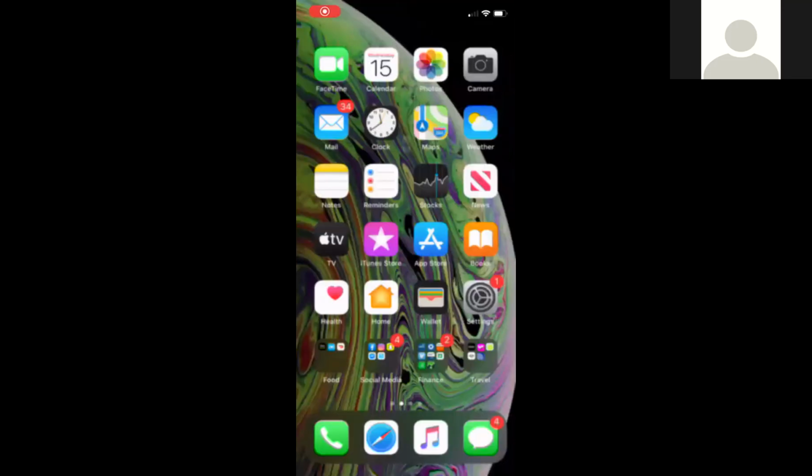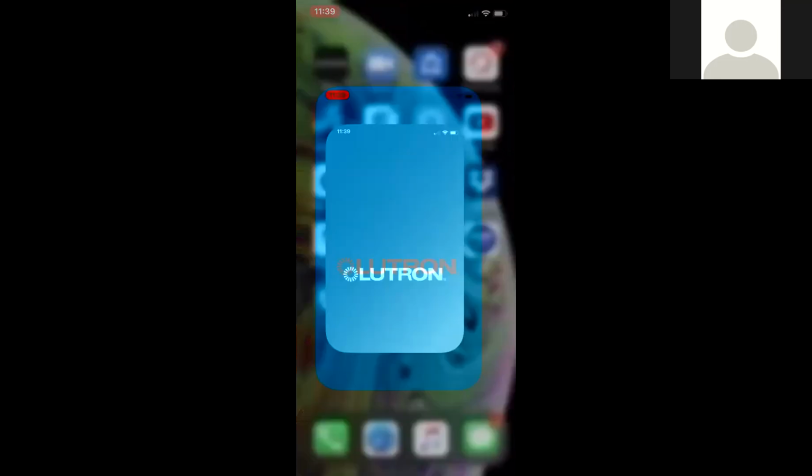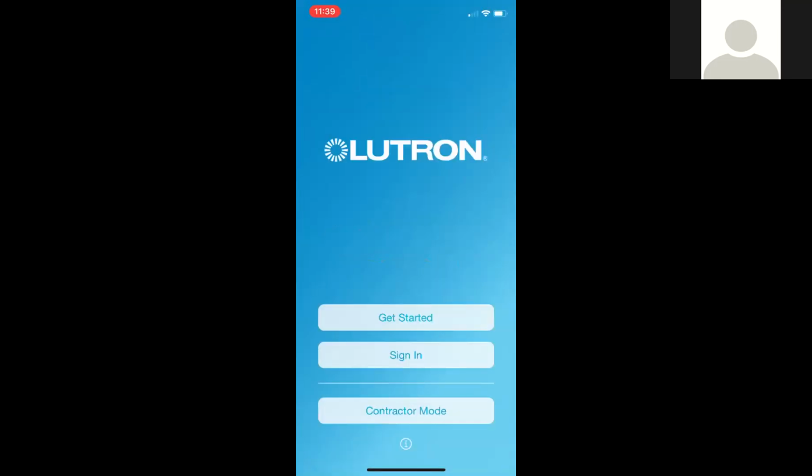Alrighty, can y'all see my phone? Yes, sir. Alrighty, so you're going to go on into the Lutron app. If you are already a Lutron Pro, I think James mentioned it, you're going to use the contractor mode. In order to qualify for Lutron Pro, that main repeater I showed you, whenever you go to buy one of those, just get with your Wave representative and have them send their Lutron rep that invoice so we can get you signed up for Lutron Pro. Once you're signed up for Lutron Pro, you're going to use contractor mode, which is the third option. Go ahead and click on that and system setup.